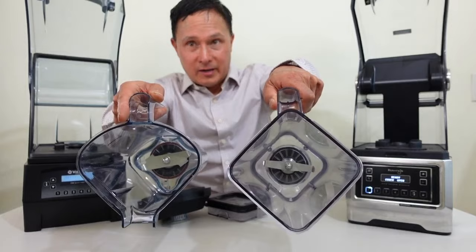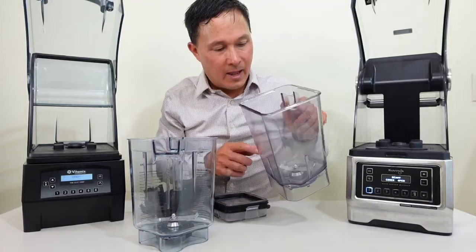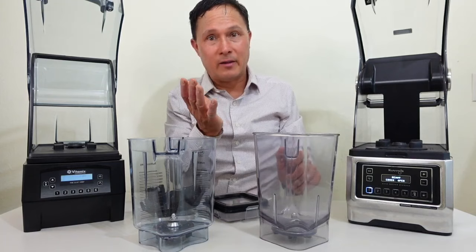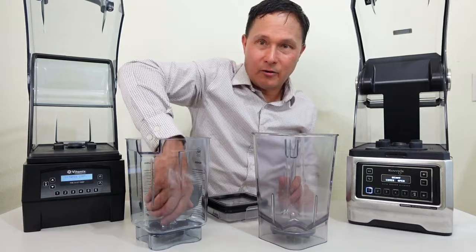Now these are kind of similar, but the Vitamix looks like it has a lot more weight to it, it's a lot more wide, whereas the Kuvings blade is a little bit more narrow. Also, the ends on the Kuvings blade are a lot more aggressive, sticking up, probably meaning it's going to grab things a lot better. And if I try to feel these, I don't know which one's maybe sharper. To me, they're pretty close on the sharpness. I'm not going to gauge that. We're going to do testing to see.